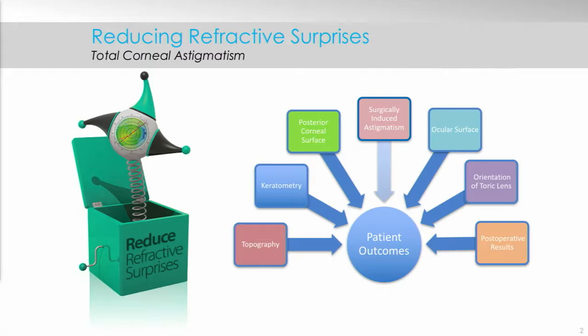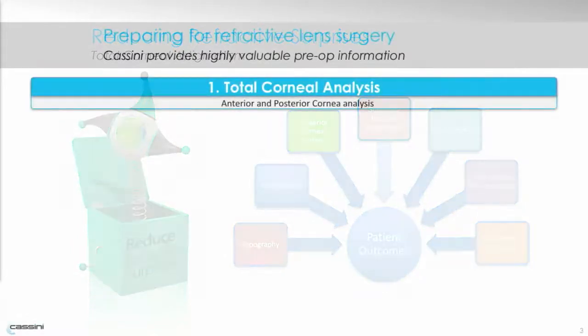And so it makes sense to measure it with light directly, to measure the refractive capability of the front surface and the back surface of the cornea. And we can do all these things in the clinic to help prevent refractive surprises, those unwanted outcomes, reducing the number of unhappy patients. And that has been the focus of our technological innovation at Cassini.